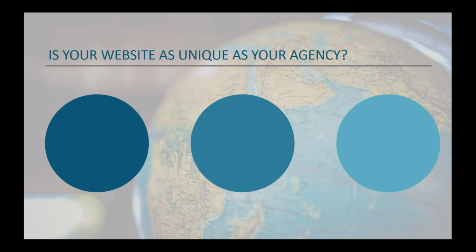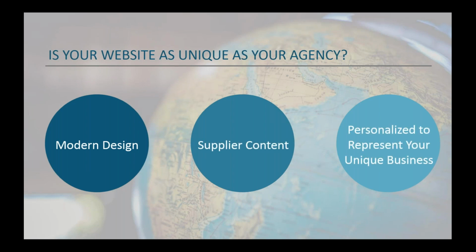So these are the three characteristics we're going to discuss in more detail. So the first is modern design, the second is supplier content, and then the third and most important is personalized content to represent your unique business.